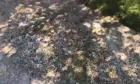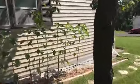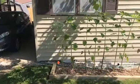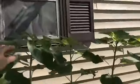Okay, so that's everything along that side of the house. Let me go over here and show you these sunflowers. They have done incredibly well. Incredibly well. So here are the sunflowers. Those have grown a lot. They're now almost as tall as me, so they're a little over 5 foot.